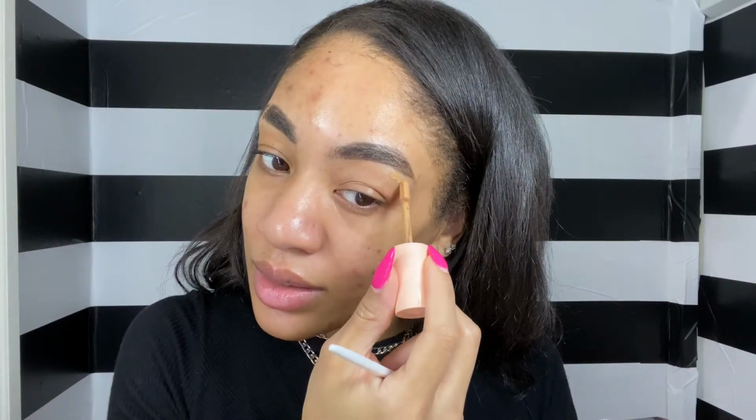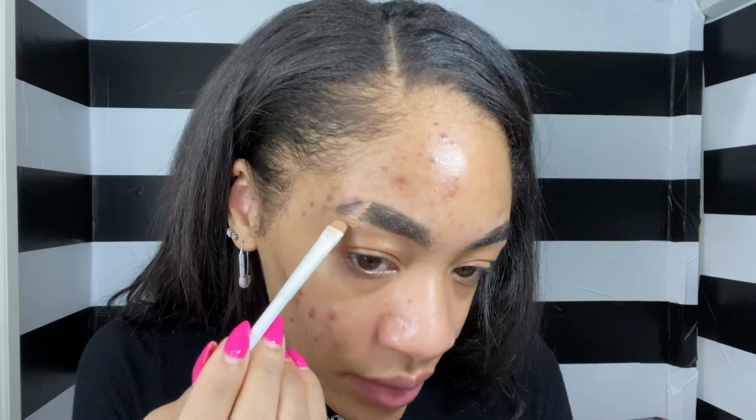Okay, so I'm going in with the medium dark 145W. I had the 125W, or 125, whatever shade is underneath this one, and it was the right color but the wrong undertone. I think it was 125N. It was neutral, and it just made me look dead. This one looks like it's good. Let's see once it blends out.